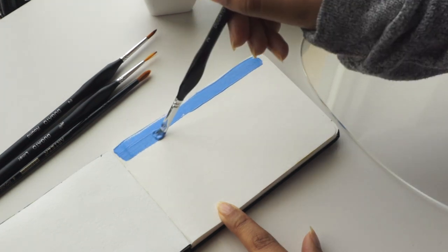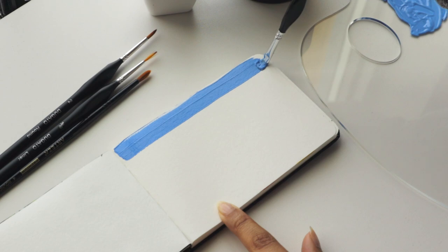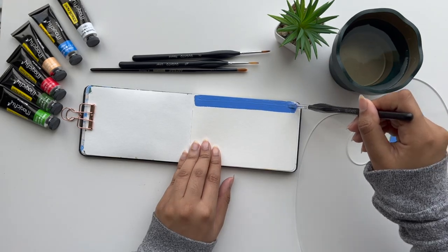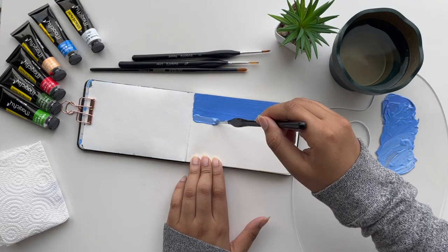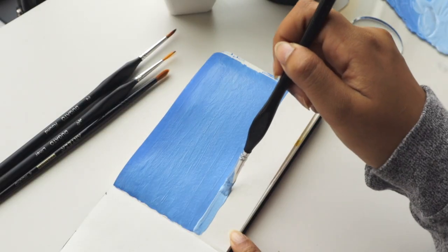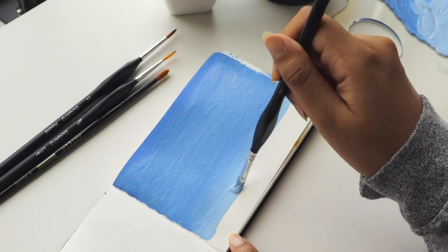And as you can see by the intro, this weekend I went to see some cherry blossom and I was really inspired by all the colorful flowers, so I wanted to put it in my sketchbook, but it's gonna be more on the simpler side. So yeah, I still hope that you guys enjoy the painting process.